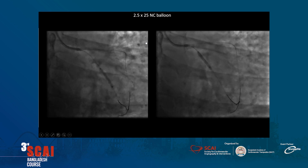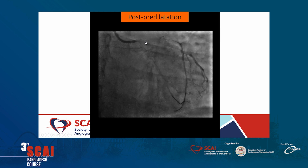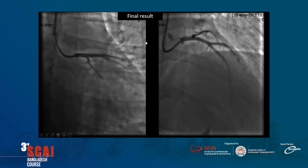Circumflex again, we pre-dilated aggressively, and this is post-predilatation, which is very important to assess that there is no flow-limiting dissection or recoil. So we used again two Magic Touch here, and this was the final result.